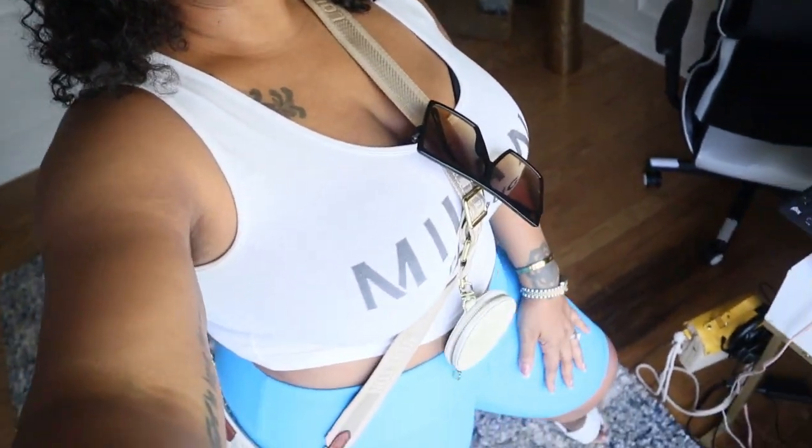So yeah, anyway, this is a look for today. Let me show y'all just my Milani shirt, my Torrid pants, my Torrid slides. But I'm about to go take some pictures. I'm gonna put on my phone runners for my pictures, y'all will probably see.